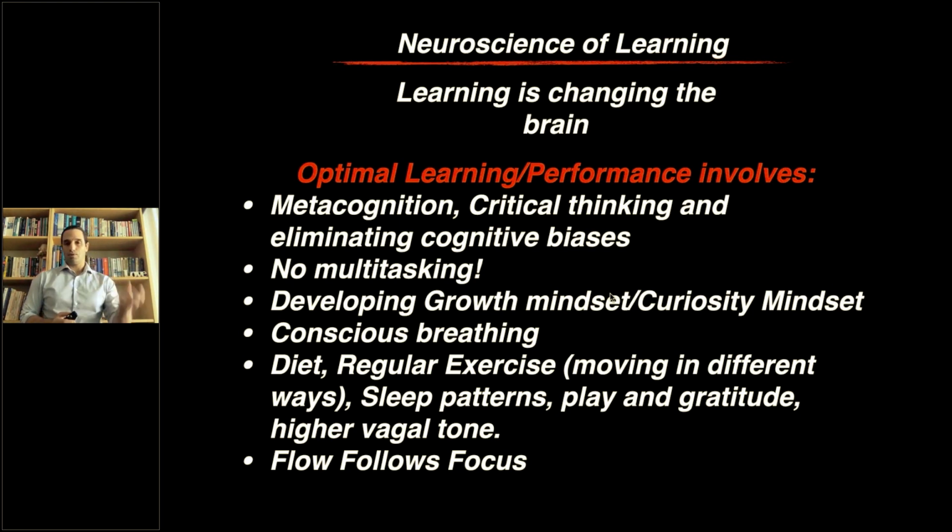Conscious breathing, which I'll talk about a little bit later, and I already mentioned, the breath is very connected to the brain. And conscious breathing and increasing vagal tone, which I have there as well, changes the way the brain learns and consumes information. Getting into a flow state really facilitates learning, motivation, and creativity. Proper diet, of course, regular exercise, and especially moving in different ways. The brain loves to learn. That's what it was built to do.